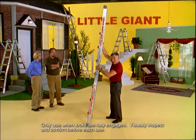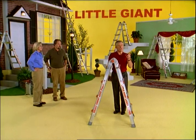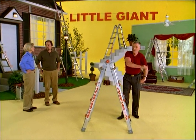And then go back to your hinge, drop this down, and just when you think you've seen everything that a ladder can do, let me show you this.